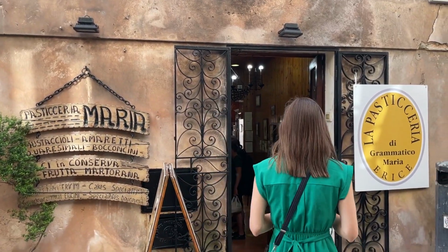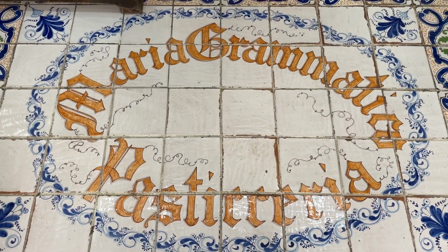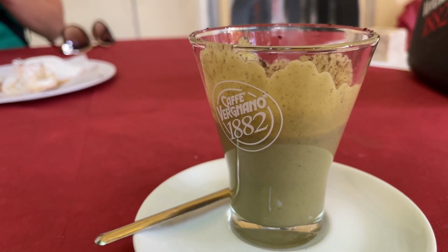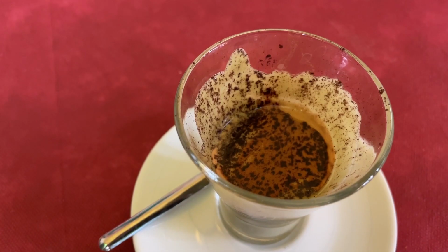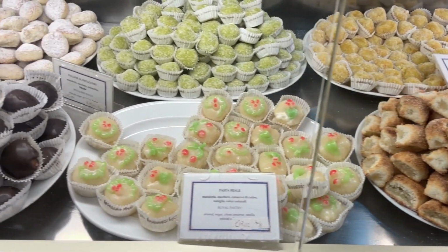Your first stop of the day should definitely be breakfast at Maria Grammatico's Pasticceria. You'll find pistachio in just about everything around here, but there was one thing I did not expect to find it in, and that is coffee. This looks incredible, it smells even better, and it's gonna be perfect with these desserts.